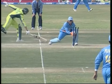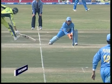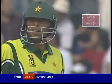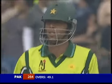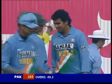Well, you should never get 2 runs to the man at point boundary here. And I think he hasn't gotten those second run. These boundaries are not that big for you to be thinking about running 2 runs to the man on the point boundary. It went straight to Sehwag. We know Sehwag is not the quickest, but he was quick enough for Mohamed Asif. He's shocked. He doesn't believe it. But Pakistan have fallen 4 deliveries short.